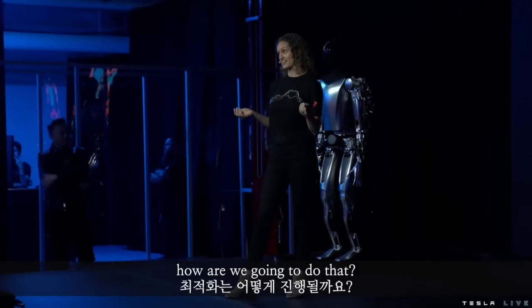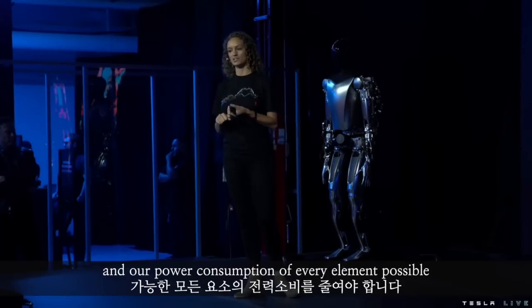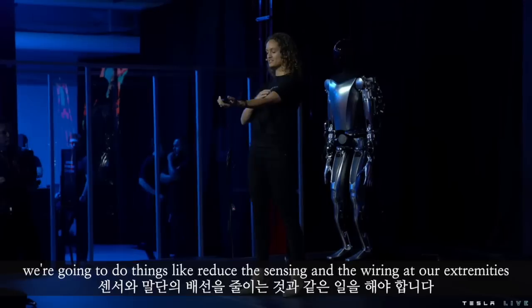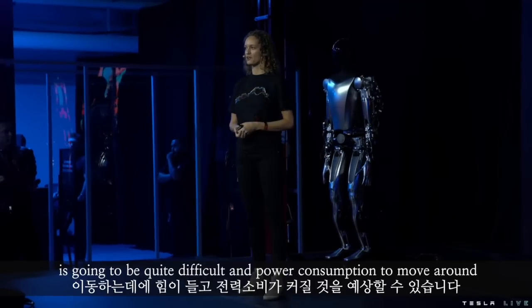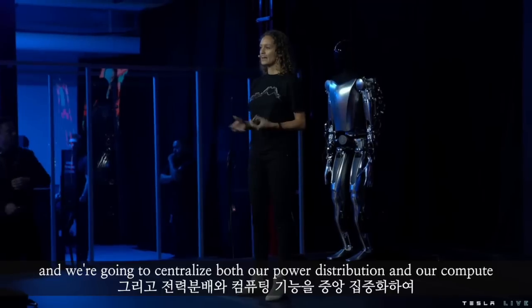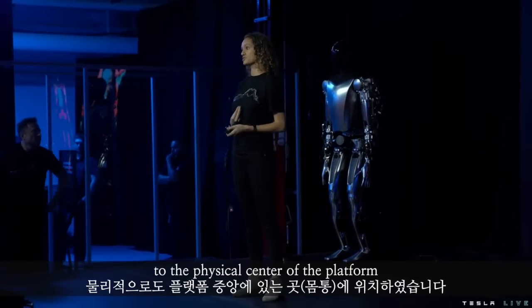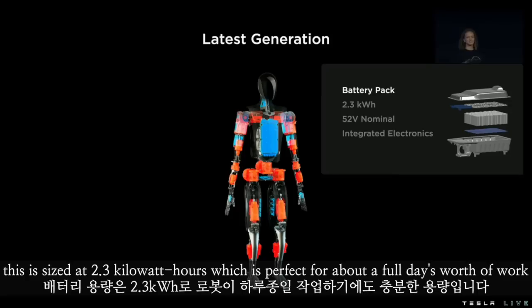How are we going to do that? Well, we're going to reduce our part count and our power consumption of every element possible. We're going to do things like reduce the sensing and the wiring at our extremities. You can imagine a lot of mass in your hands and feet is going to be quite difficult and power consumptive to move around. And we're going to centralize both our power distribution and our compute to the physical center of the platform. So in the middle of our torso, we have our battery pack. This is sized at 2.3 kilowatt hours, which is perfect for about a full day's worth of work.